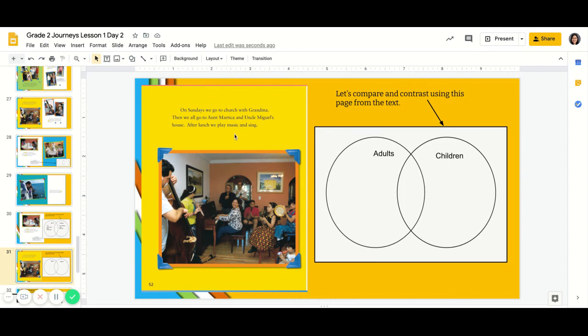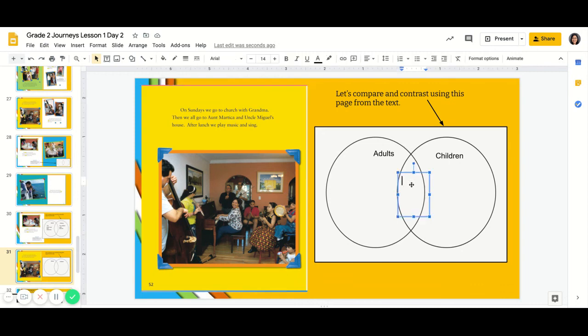Well, from reading the text, I see that the whole family plays music and they sing. And I get a little bit of information from the photograph as well. Let's all look at this photograph. It looks like the kids and the adults are playing music. So that's one activity that they all do together. If that's something that's the same, where should I write that? Nice. I'm going to write that in the middle. So I'm going to say both play music and sing. A key word in this part of the text is we. Whenever we see the word we, that's how we can tell that the adults and the children are both doing it.